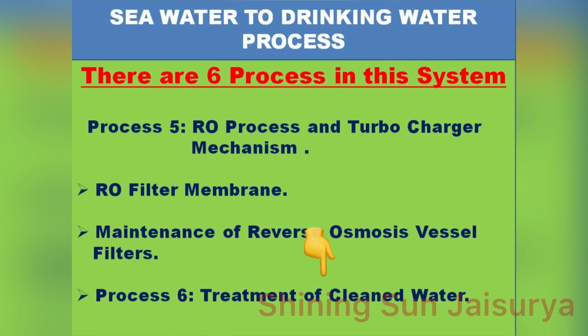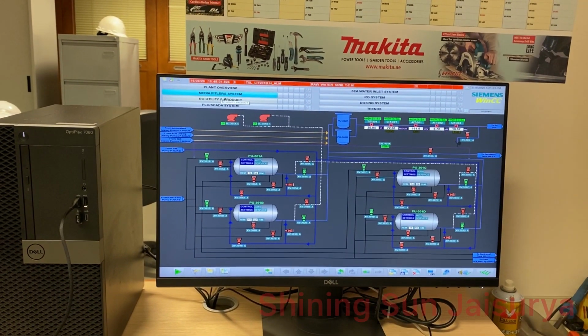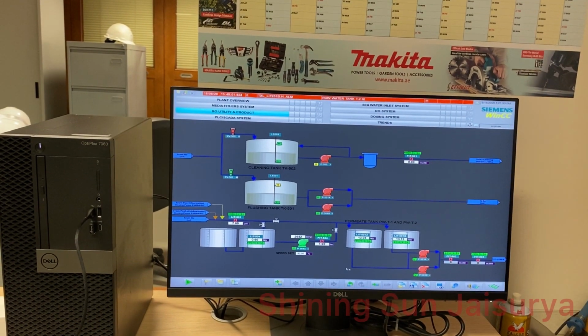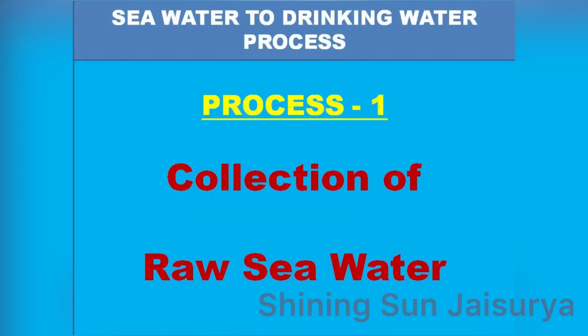The sixth and last process in the whole system explains how the treatment is done for the cleaned water before the supply. The entire plant is controlled by computer programming by the technicians in the plant office. In this video, we will see the practical component of each process and how it's controlled by the computer programming system. Let's see the first process, that is collection of raw seawater direct from the sea.